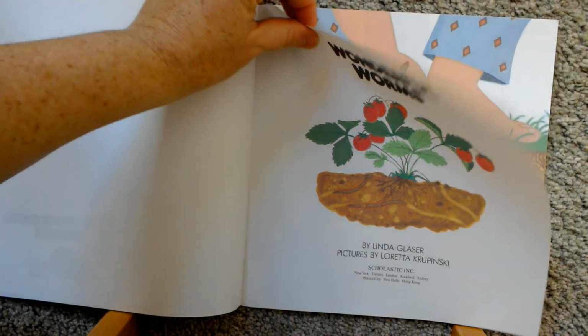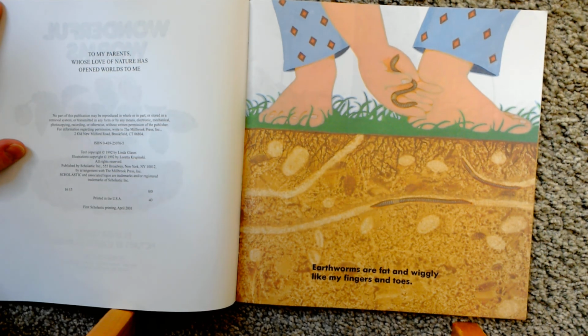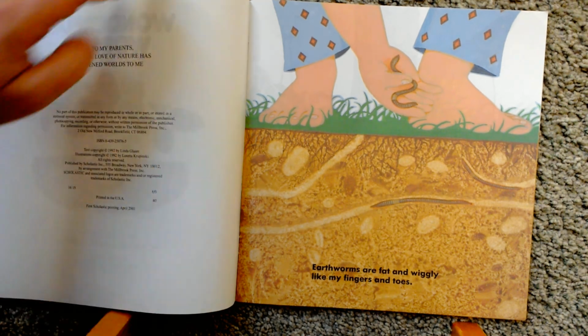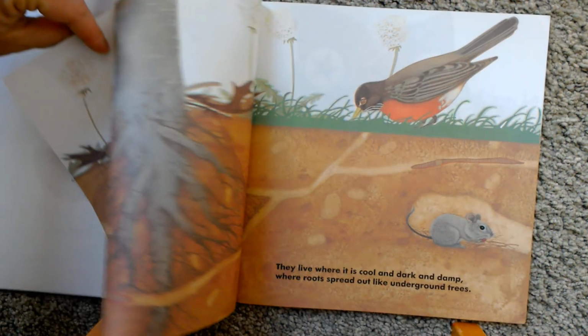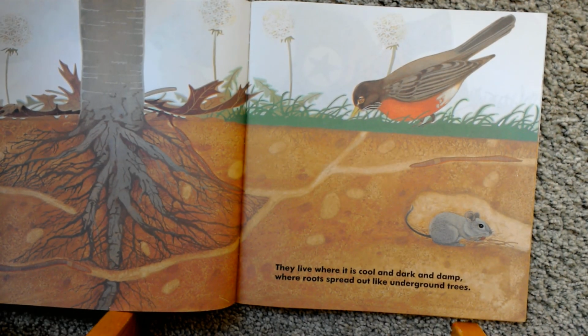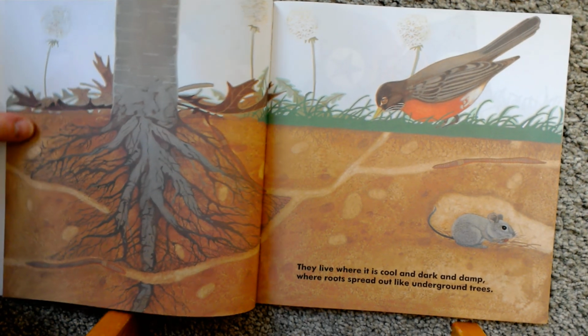Wonderful Worms. Earthworms are fat and wiggly like my fingers and toes. They live where it's cool and dark and damp, where roots spread out like underground trees.